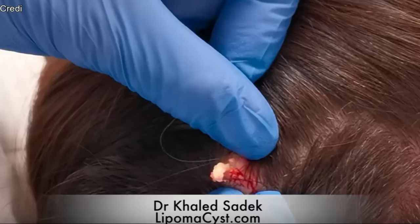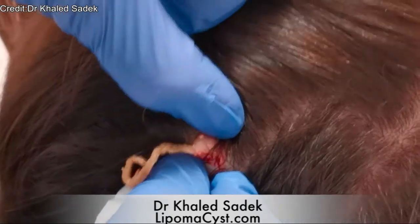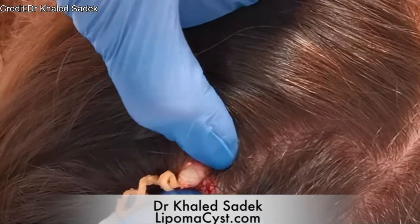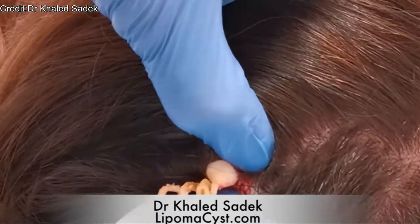Pilar cysts grow within the surface of your skin. Although 90% of pilar cysts occur on the scalp, they can occur anywhere on the body. Other possible sites include the face and neck. Most people end up having more than one pilar cyst at any given time.